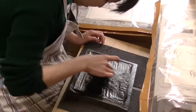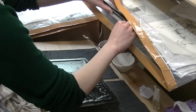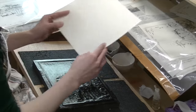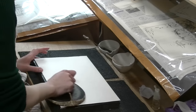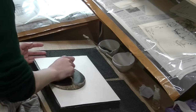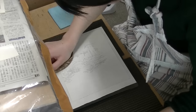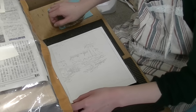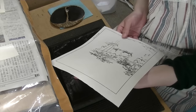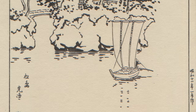And in our work, we always start, of course, with the key block, and that's what she's doing here today. Carefully rubbing it out, making sure there's no what we call tamari blots between the lines, getting it smooth, and being very, very careful with the registration, because of course this is the key to the whole rest of the process. Here's the first stage on our long journey.